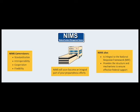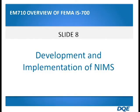A basic premise of both NIMS and the National Response Framework is that incidents typically are managed at the local level first, and that these jurisdictions must retain command, control, and authority over response activities.